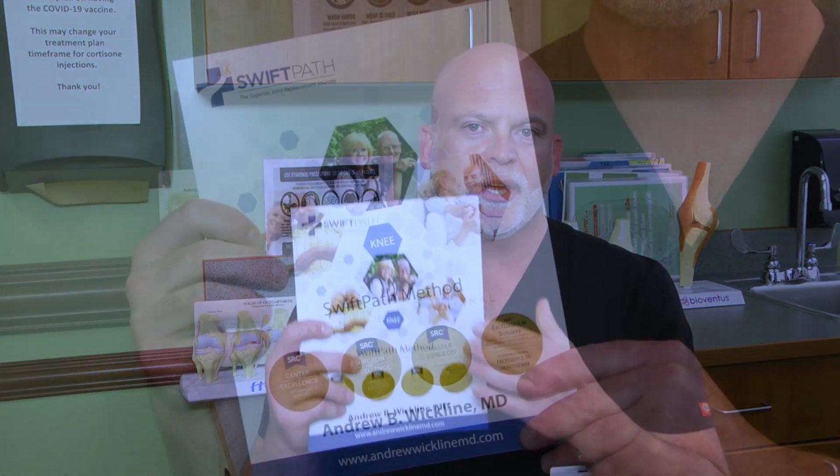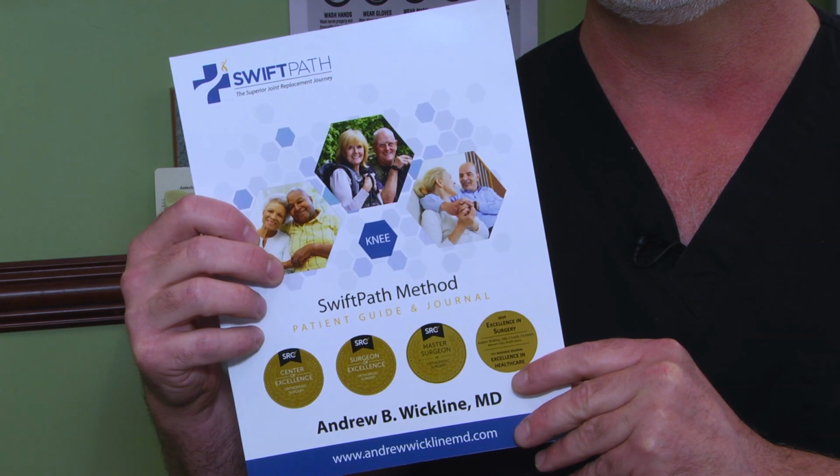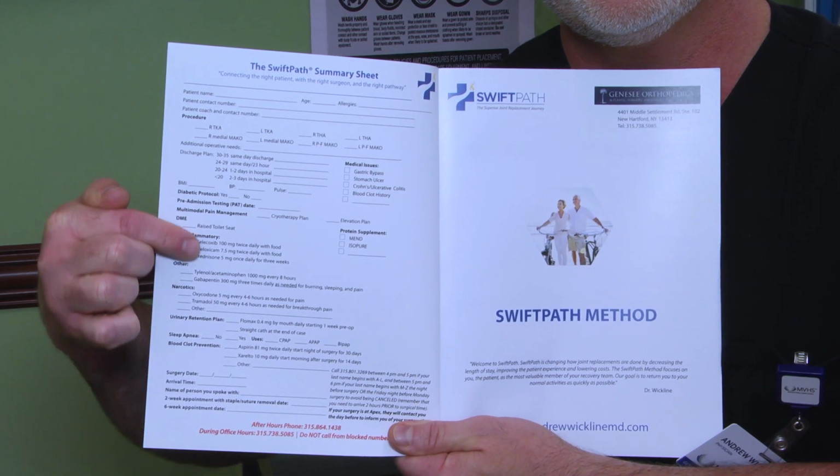So again, I want you to bring your SwiftPath book with you to each visit because on the inside cover I want to write down what medications I'm going to use, what you and I have decided on. I'm going to write them down on the inside so that both my PA and myself, and then also the nurses who are going to help take care of you, know exactly what your plan is going to be after surgery. So in the inside cover, we talk about a number of different medicines.